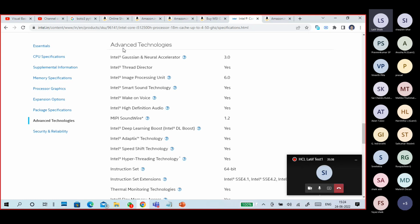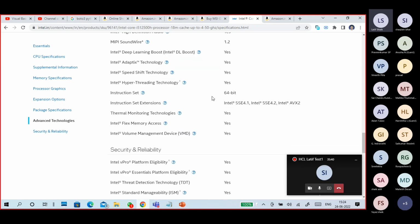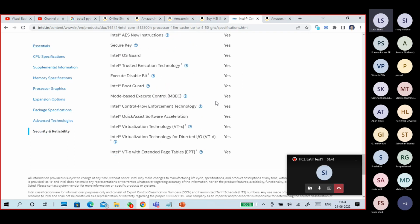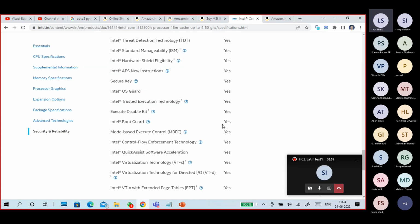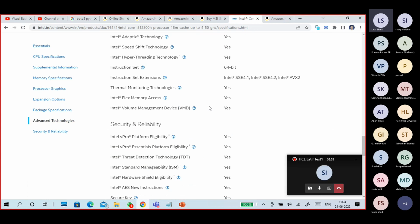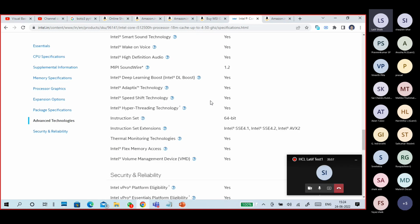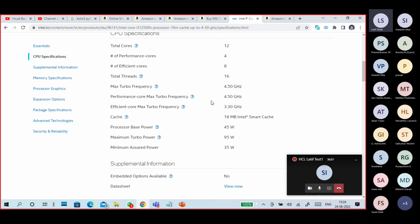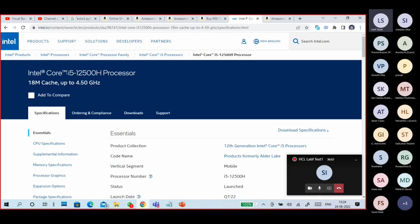Other things, other advanced built-in technologies. Of course, it's 64-bit. I am searching for only one thing, that is Intel virtualization technology. Of course. So our latest 64-bit processor has virtualization technology built in, but you can see other things. Okay, this is about this particular processor, H processor, H.